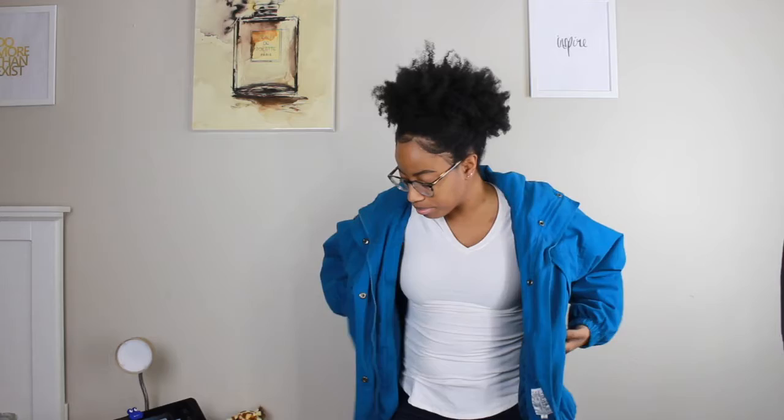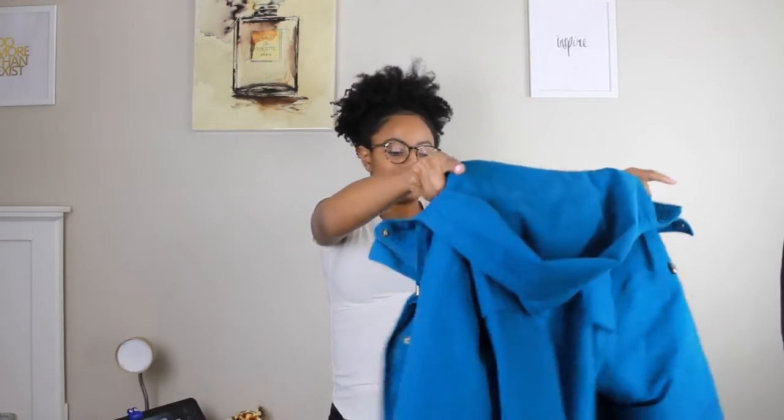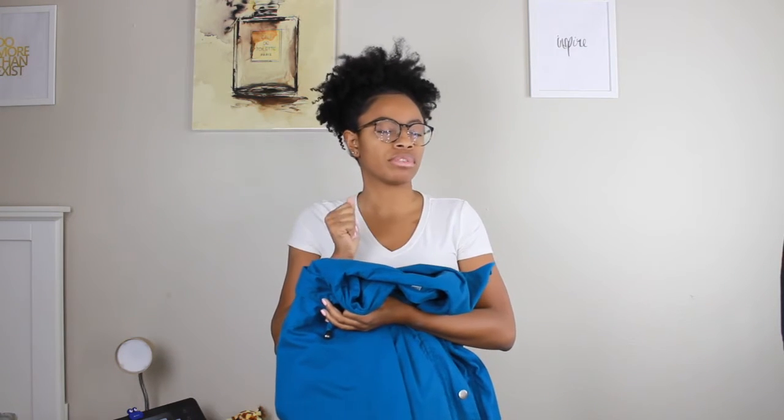But this is just, I don't know, man. I love it. It's so big, it's so poofy, it's blue. I think it's cute. I don't know, maybe it's just me. But yeah, so this was $6.99. I've worn this one. This was $6.99, but it was a yellow tag, and yellow tags were 50% off. So I think that I got this one for like $3 or $4.